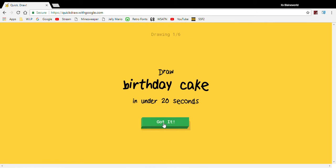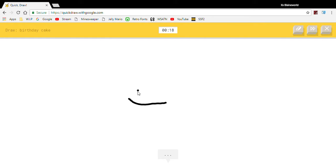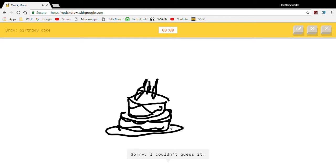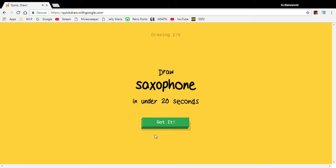There we go. Birthday cake. And now we'll make a candle. And then another candle. And then another candle. And then we'll make the top of the cake. And then we'll make this. And then this. And then we'll make it a layer cake. Sorry, I couldn't guess it. It's a birthday cake! Draw saxophone.